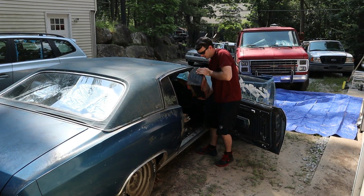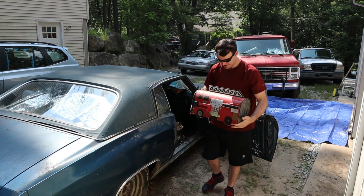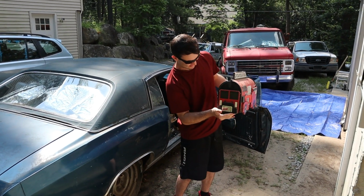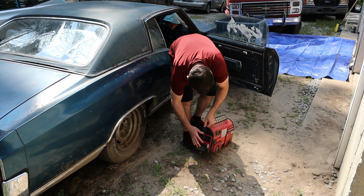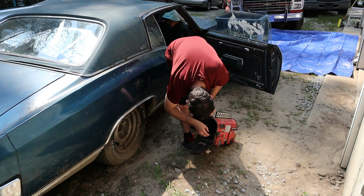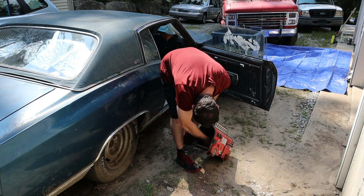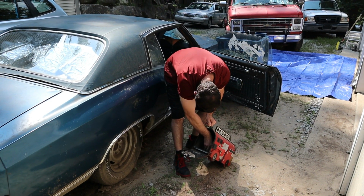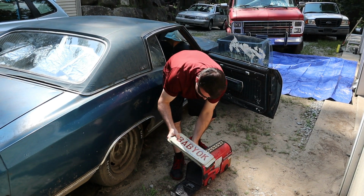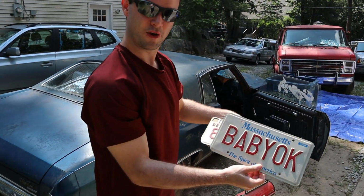Start with the mailbox. Just the mailbox itself is super cool. It's a fire truck. But it's got a bunch of cool license plates in it. Like a crap ton of plates. Oops, there's stuff. Baby, okay, that's weird.